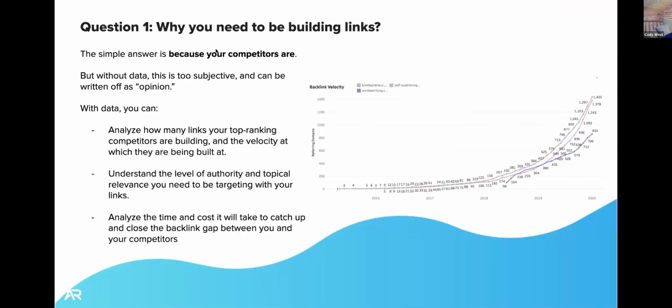So question one is, why do we need to be building links? And so the simple answer is because your competitors are. But without data, this is really subjective and could be written off as opinion. With data, though, you can analyze how many links your top competitors are building and the velocity at which they're being built at. You can understand the level of authority and topical relevance you need to be targeting with your links, and that's like a quality thing. Then you can also analyze the time and cost it will take to catch up and close the domain authority gap between you and your competitors.